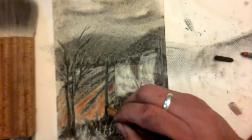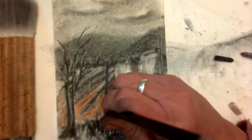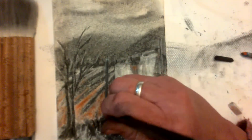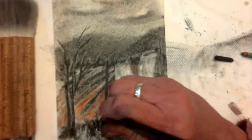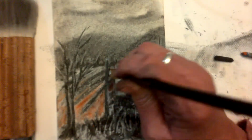But if you're doing charcoal on toned paper, like a paper that's gray or cream, then it comes in handy. But here, you might as well just use your eraser and get to the white of the paper, or somewhat white.